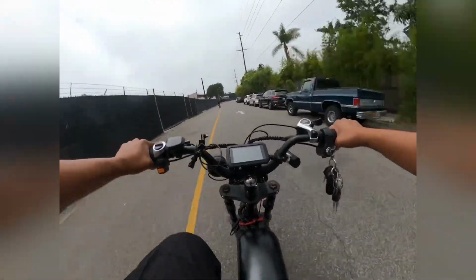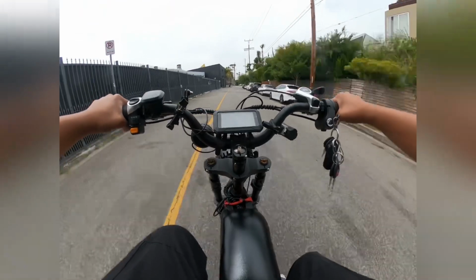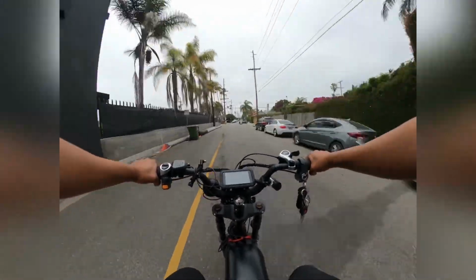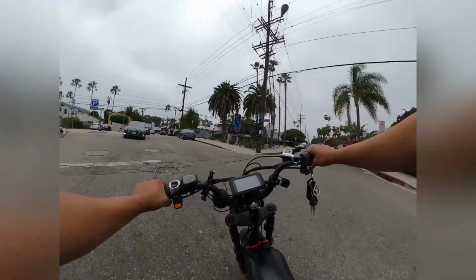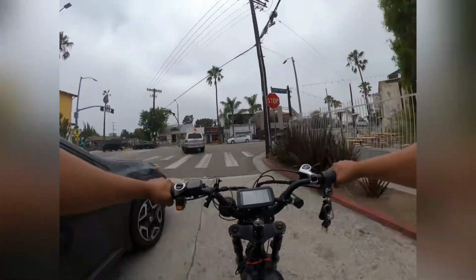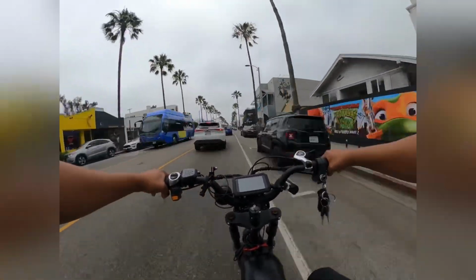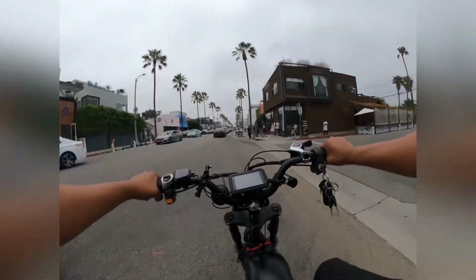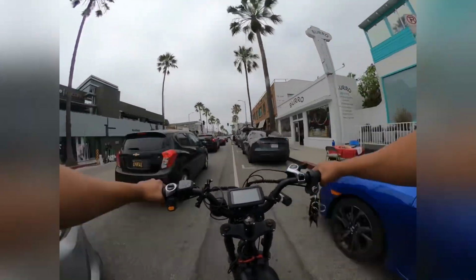Right here is a little shortcut to Abikini, because taking the other way is annoying. Abikini, right here, turn left, wait for this car. Oh, there we go, turn left right here. And I love this spot because it just gets me ready to lane split a little bit and make sure I'm safe, practicing my eyes and reflexes.